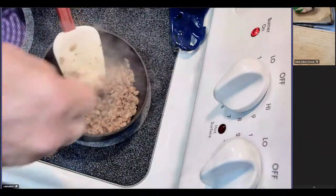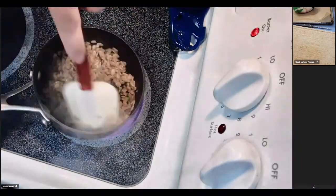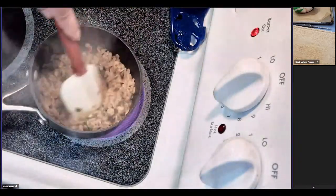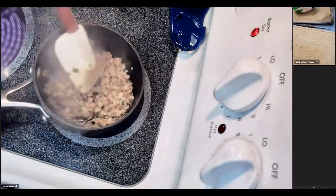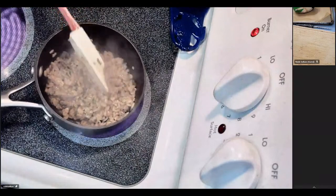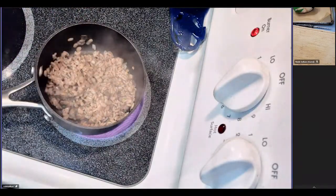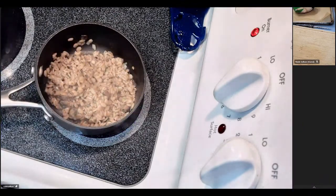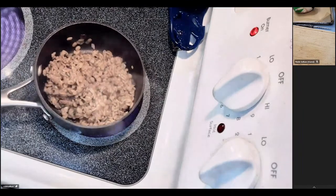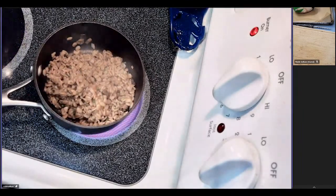I'm going to throw some chives in there for a little color and flavor. They go well with the mushrooms. And typically, risotto will finish with butter, lots of butter and cheese. Now we can leave out the butter. We don't need the butter. We could pour in a little bit of olive oil for flavor.